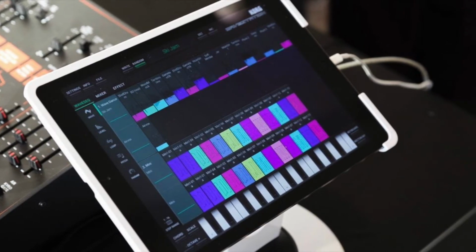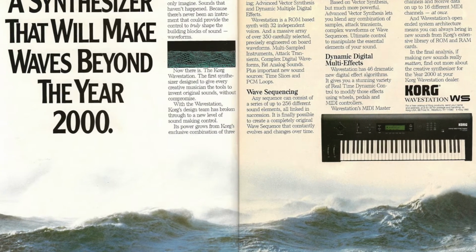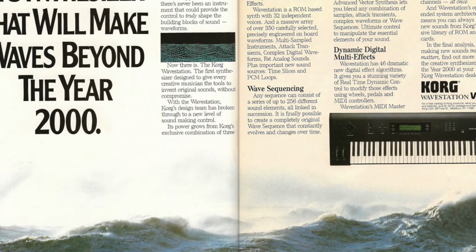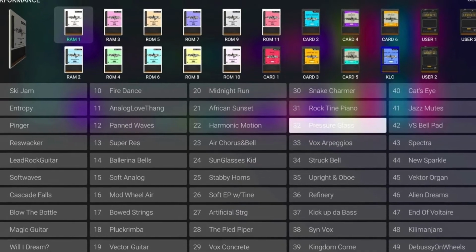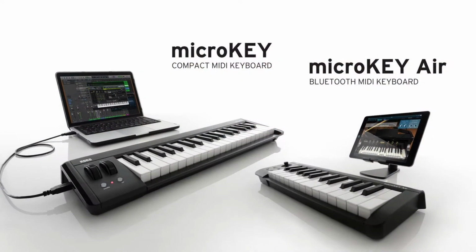That's good. But it's everything that the WaveStation can do, including there's over 1,500 sounds available. Wow. Optional cards will also be available as in-app purchases. You can also use the virtual keyboard on screen, or you can plug in via the camera kit or the plug key.